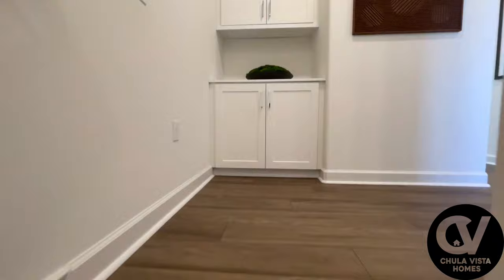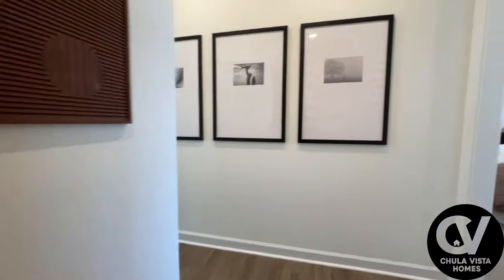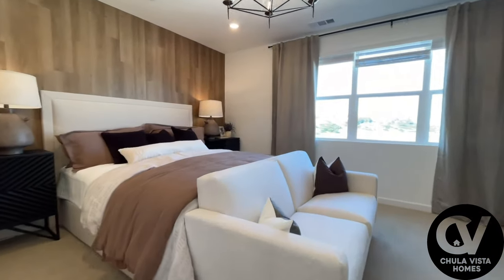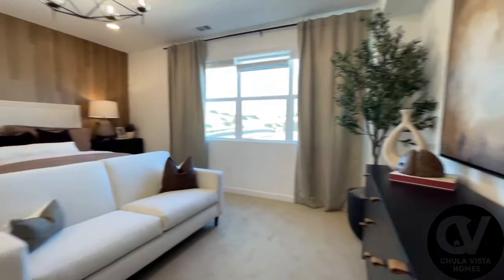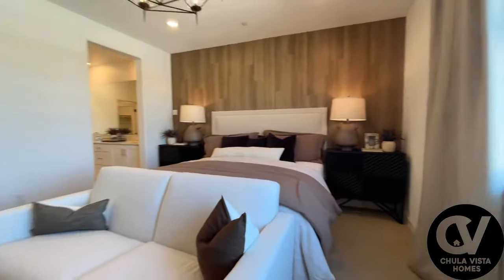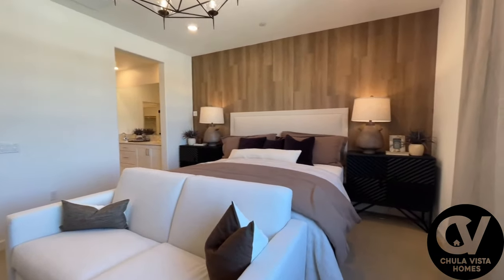Heading upstairs, you'll find the bedrooms, including the luxurious owner's suite. This private retreat is the perfect place to unwind after a long day, complete with a spacious walk-in closet and a modern ensuite bathroom. The ensuite bathroom boasts dual vanities, a walk-in shower, and high-quality finishes that give it a spa-like feel. The 2 additional bedrooms are ideal for family members, guests, or even a home office.